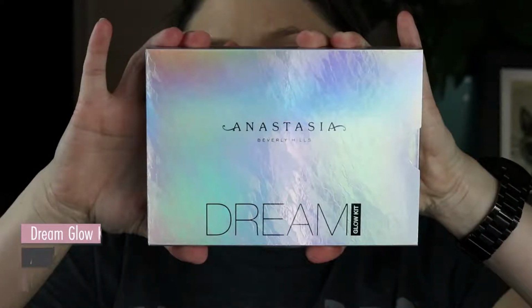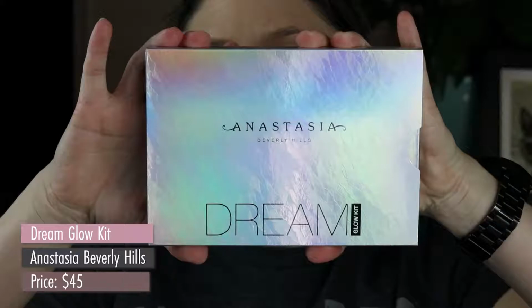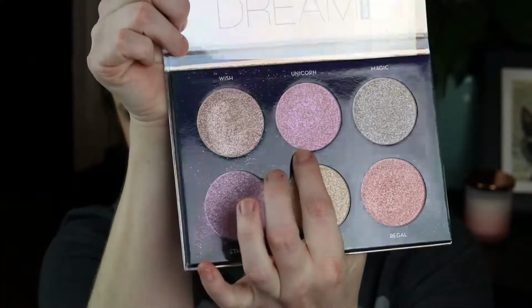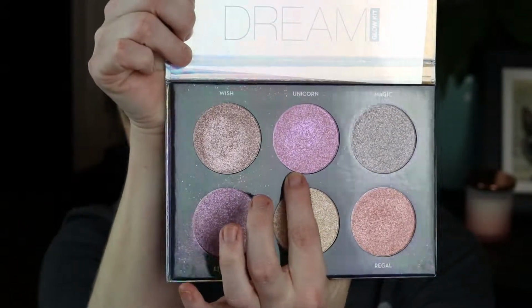You guys know I love my glow, and the Anastasia Dream Glow Kit is one I picked up around Black Friday because they had it on sale, but it's one that I haven't had the chance to really use a whole lot, so when I'm just messing around, you know I'm going to dive into those kinds of things.